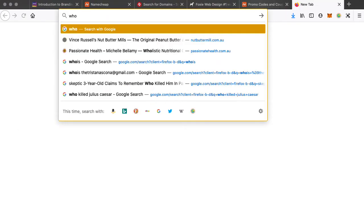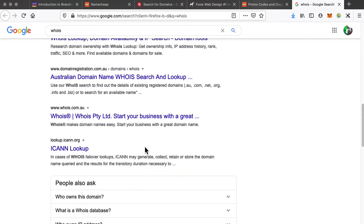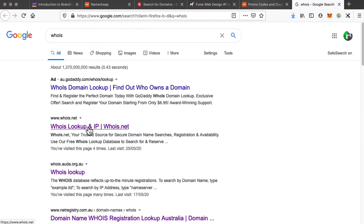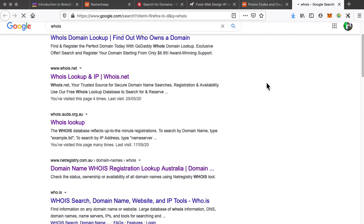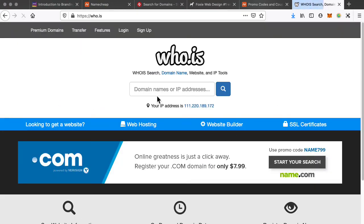If we go to Whois and look up, we'll notice that there's a number of different services that offer the Whois lookup. And this is a way to look up to see who owns a website. All right, so you can type in any website up here, and assuming they don't have the Whois privacy turned on, you'll be able to see who registered the website. This website's being a bit slow, actually. We'll use a different Whois. Let's see what this one does. That's a bit quicker. So you can enter in any website here, and if they don't have the Whois privacy turned on, you'll be able to see who registered that domain, what their contact email address is. Now I'm going to show you why that's important.